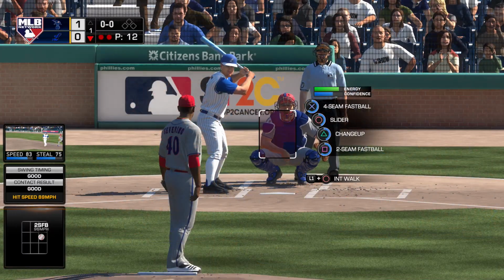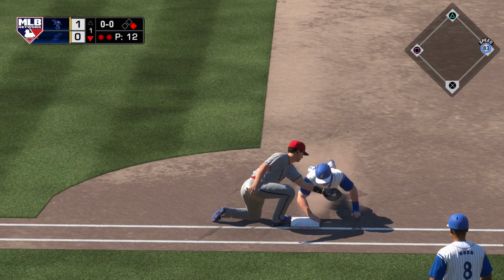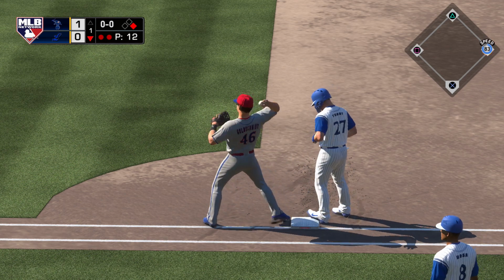Now to the plate, Duke Snider, as he'll get his first opportunity in this one. Prior to the at-bat, a check on first. And a dive, but he's back in.